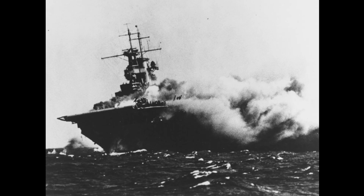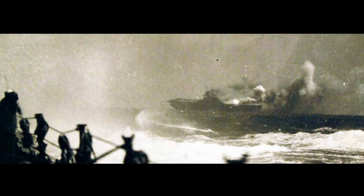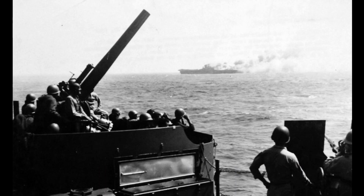Fiery blasts ripped through the forward parts of Wasp. Aircraft on the flight and hangar decks were thrown about as if they were toys. Massive fires broke out throughout the ship, and soon, the heat of the intense fires detonated the ready ammunition for the forward anti-aircraft guns on the starboard side, and fragments showered the forward part of the ship, and her No. 2 1.1-inch mount was blown overboard.